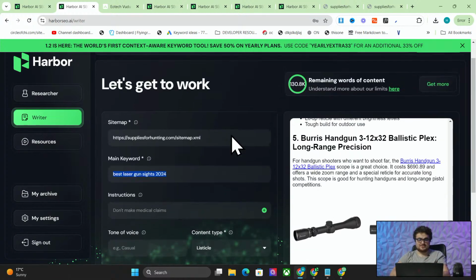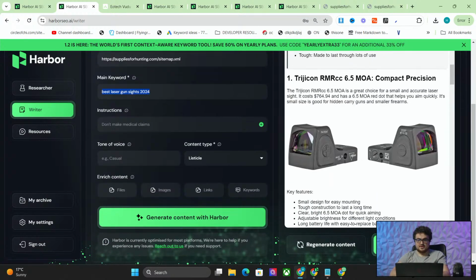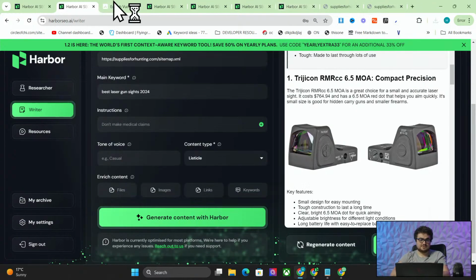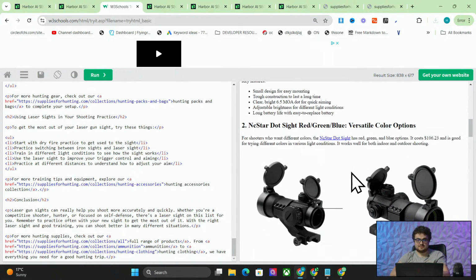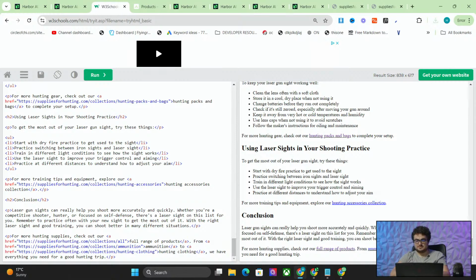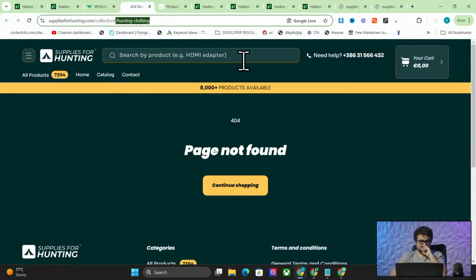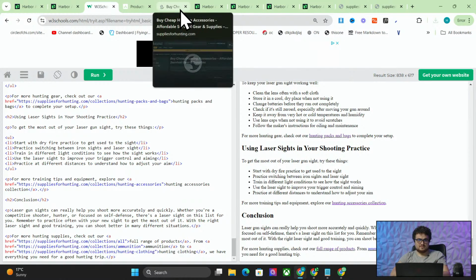I just did a very simple keyword, and then it has spit this out. I will have to check these links because there is currently still, I thought I'd fixed this, a slight issue with made up links on Harbor. However, 99% of them are correct. It just seems to be the ones at the bottom. So this is correct. I'm surprised that, oh no, we don't sell this, obviously. I don't even want to say that word on YouTube. I would have thought we sold this. And then the rest are real.